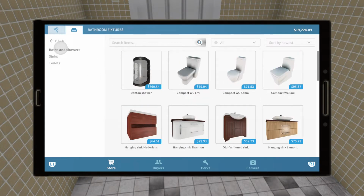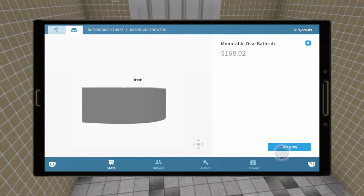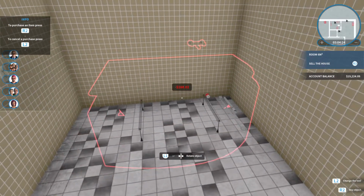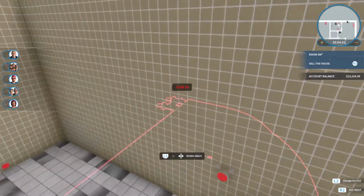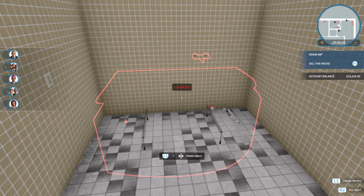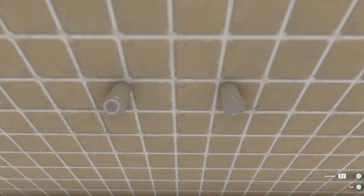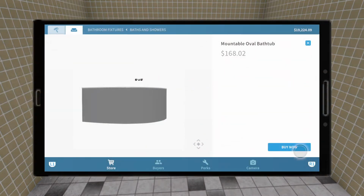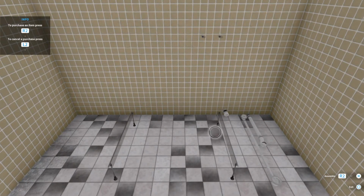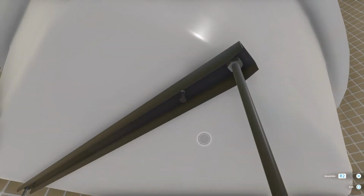You know, bathroom fixtures. Showers. We'll give them a jacuzzi. Remember, they technically had that pool outside. Oh, that's right, I had to unscrew that pipe. I was like, I know we put a thing there. We can put the jacuzzi there. Screw it in.